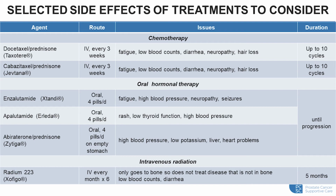It does cause fatigue. It does lead to a lower blood count, specifically in white blood cells, which fight infections. And that's why we tell patients, if they feel that they have some signs and symptoms of infection, they should contact us right away, because the infection can spread really fast. It can affect the patient's gut. It can lead to diarrhea. It can lead to neuropathies, meaning that the patients might experience numbness and tingling in their feet and fingers, and patients will start losing their hair 2 weeks into the therapy.